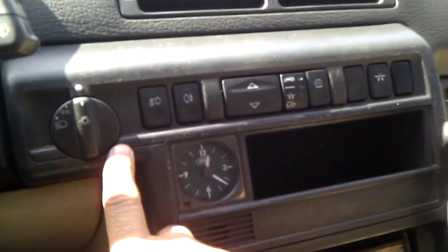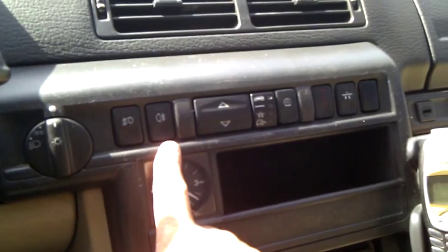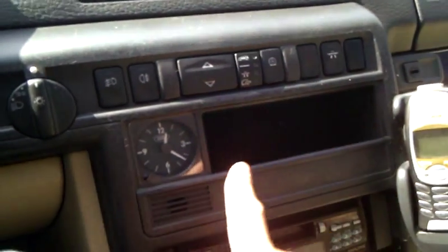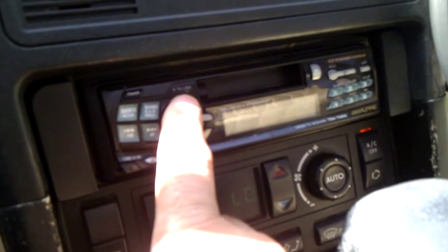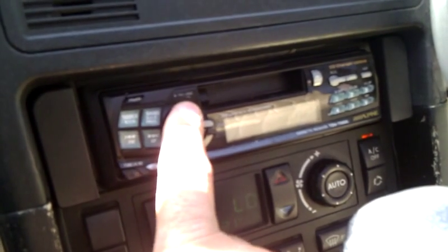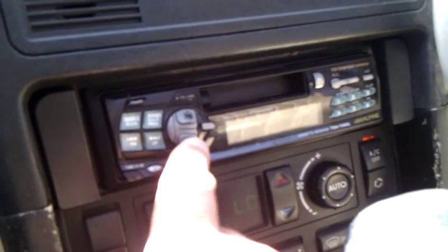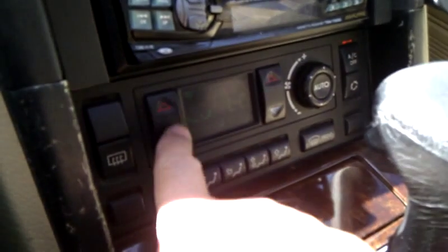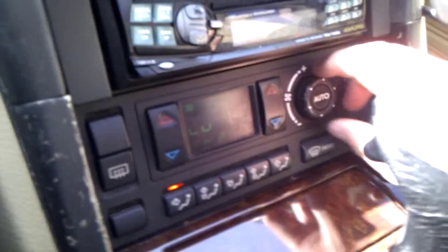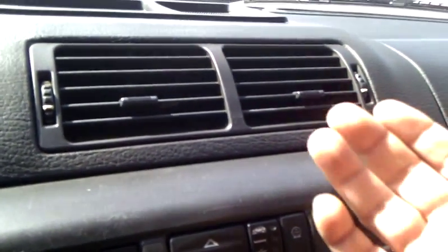Of course you have the dip beams and headlights, front and rear fog lights, and the cruise control master switch. You've then got a lovely face-off Alpine stereo, which of course is fully working. And then of course that Nokia hands-free phone, of which the microphone is just sitting above the driver. The digital air conditioning climate control, which is individual for the driver and for the passenger. Of course you can't feel it, but you can hear the motors kicking in very nice and loud.